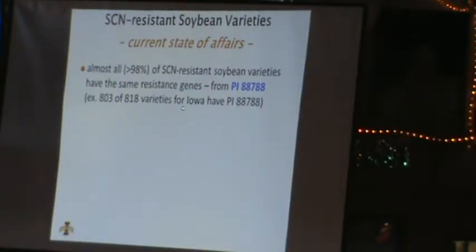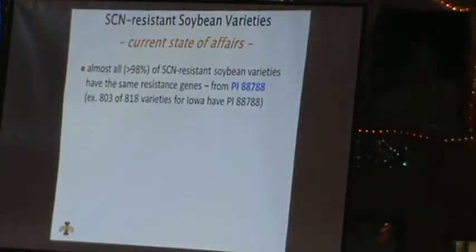So each year in Iowa, I put a list of resistant varieties together for Iowa farmers. I don't want to make you envious, but last year's list, there were 818 varieties on my list for Iowa. Just maturity groups 1, 2, and 3. But of that 818, 803 had 88788. So that underscores that probably everything you're going to have at your availability, in the short term at least, is going to be 88788 as well.